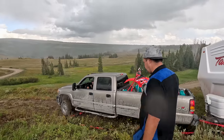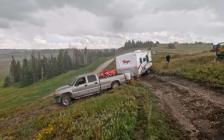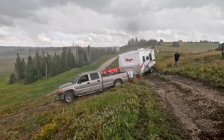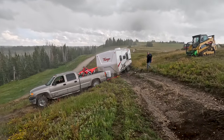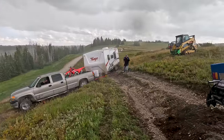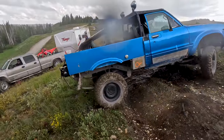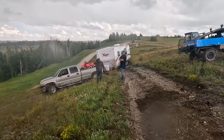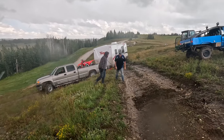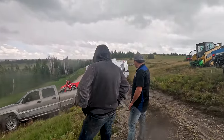We got about 5 more minutes till it's too slick. Okay, hold it. It's about to get real bad. Okay, now we gotta bring the front end around. So let's hold on there. Yeah, it's about game over. I think we're gonna wait a minute. I wanna bring that front end up before it gets too crazy. Yeah. Get it back up on flat.